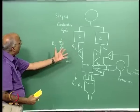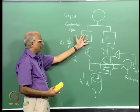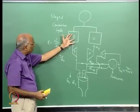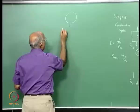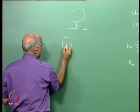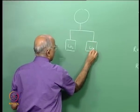Well, we need not even have something like a staged combustion cycle. When we talk of volatile fuels, meaning liquid hydrogen, or let us say liquid methane or liquid propane, it is also possible for us to have another cycle. Let us quickly plot that out. Maybe I have a volatile fuel, let us say liquid hydrogen or liquid methane, and maybe I have an oxidizer like liquid oxygen.